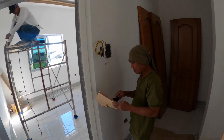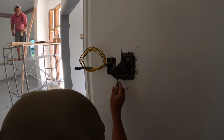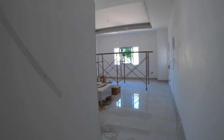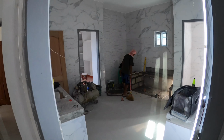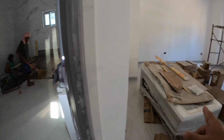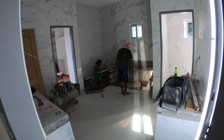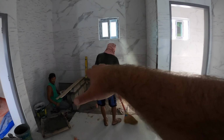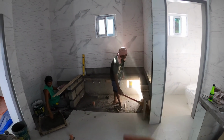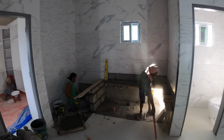Mr. Chokoy, more Anay Bato again. We're adding another switch. Mr. Willie and Mr. Ramos are working on the bathtub installation, so they're getting the area prepped for the bathtub. It's got the side for the tub to rest on, so you don't have the tub right up against the wall.